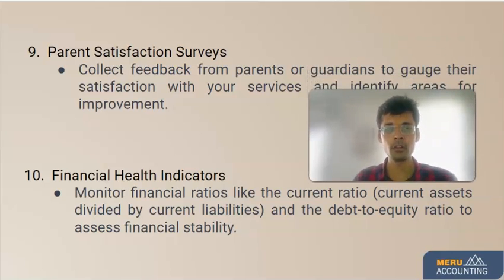And you can conduct surveys so that you can know the satisfaction level of the parents. As well as there can be other ratios like current ratio, debt equity ratio, quick ratio, net profit ratio, gross profit ratio, so that you can understand the performance of the business. You can add more ratios if required.